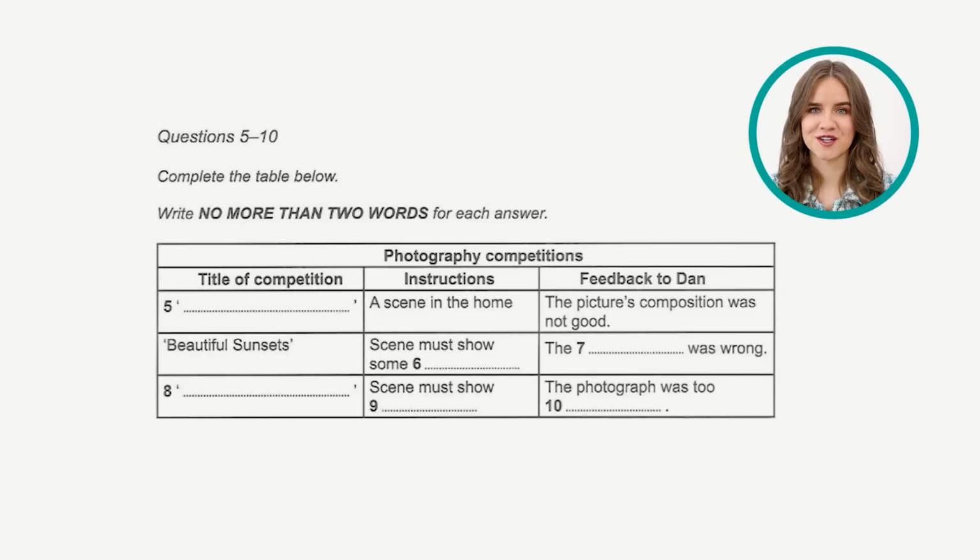Let's check your work. 5. Domestic life. 6. Clouds. 7. Timing. In the conversation, the woman said that the timing wasn't right, which means it was wrong. 8. Animal magic. 9. Animal movement, or just movement, but not movements. 10. Dark. Again, this task is pretty straightforward.